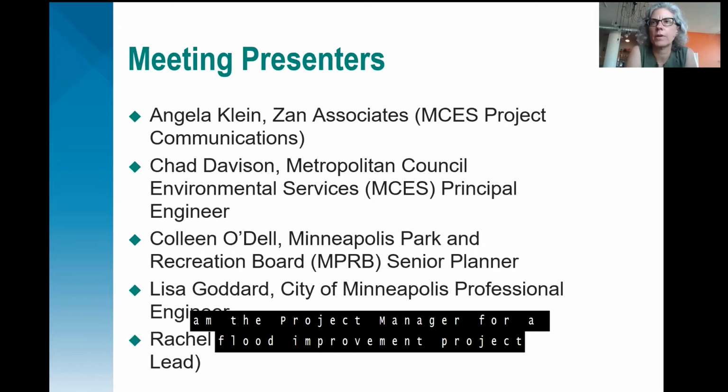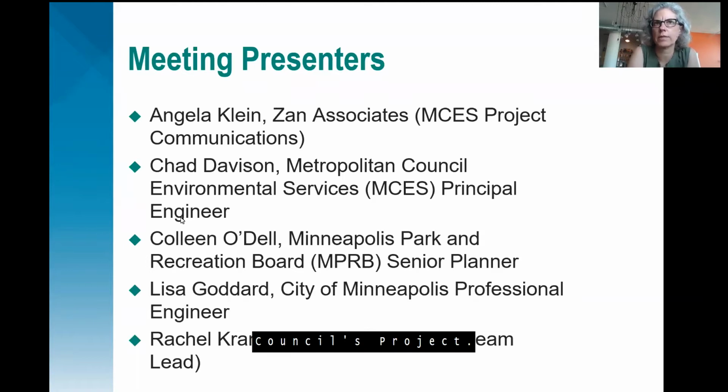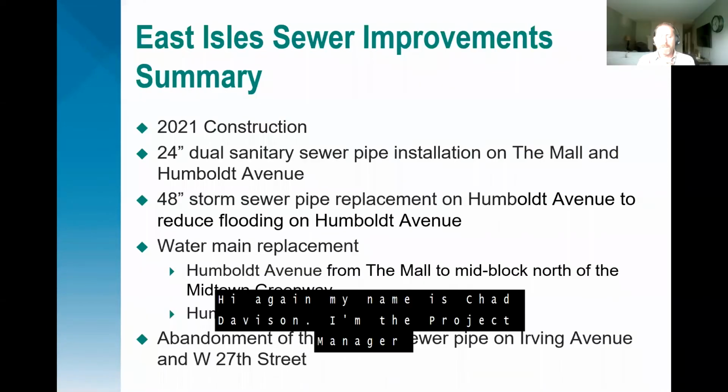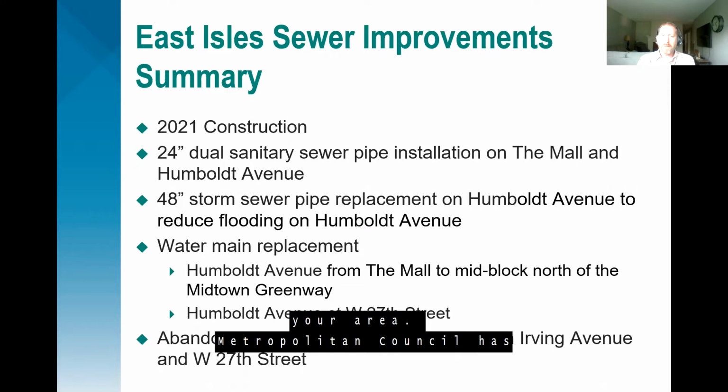And I am the project manager for a flood improvement project that is being done in coordination with the Met Council's project. Hi again, my name is Chad Davison. I'm the project manager for the Metropolitan Council Improvement Project that's in your area.